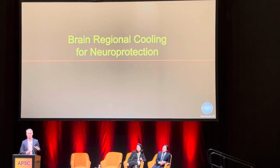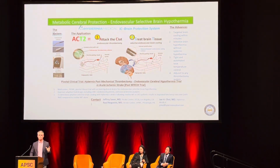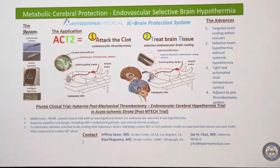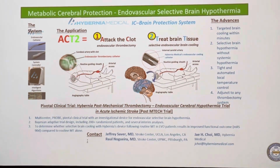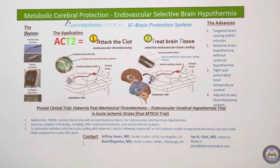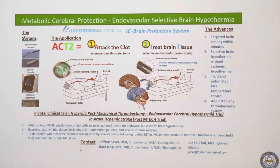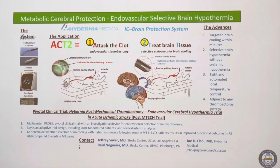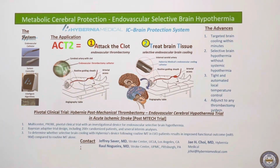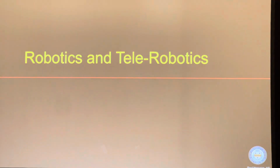Another neat technology is neuroprotection, endovascular neuroprotection, specifically with brain cooling. We know cooling is a great neuroprotector. It's very hard to treat these patients because you have systemic side effects. But how about if we find a way to just cool the hemisphere that is actually affected by the stroke? There are companies, and there is great data from China as well, showing that this approach may be beneficial, and this company developed a catheter that will allow us to do regional cooling of the brain after the thrombectomy and avoid all these side effects.